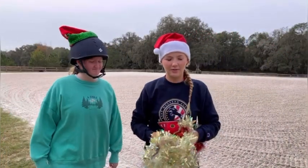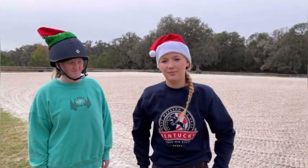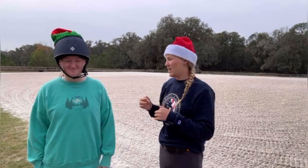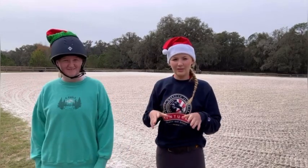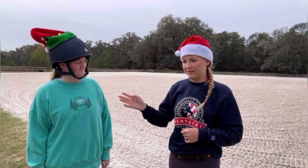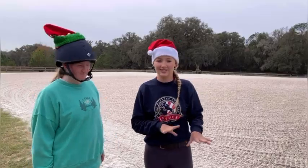Bunch of stuff that we can wrap over the poles. So we're gonna set some poles. We're just gonna set a long line of trot poles, and then I want to do raised trot poles and then bounces after, so they have to really work. So we're gonna get setting stuff up, and then we're gonna try to decorate them.